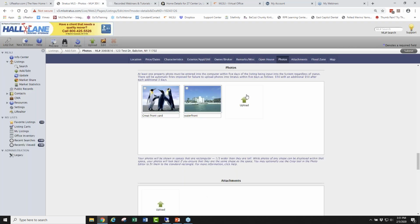And to upload your photos, you just click on upload and go into your computer, and there's instructions about the pictures here, but many of you now are having professional photos done. The photos are so key on your listings that I'm certain there's way more of you using photos than not. I would say never put a listing on without at least one photo, because that's your one shot. The new listing is your one shot to get it out. So at least have a nice photo of the outside of the house.